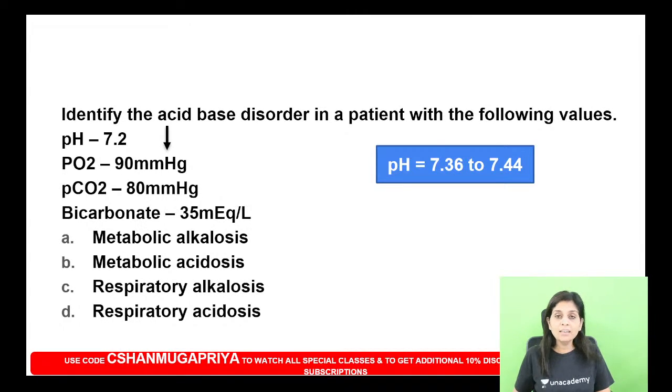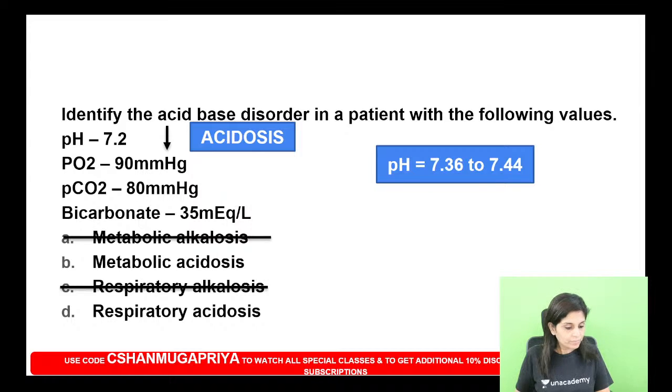Excellent, Shruzana. So pH has reduced. If pH is reduced, we know it is acidosis. Just because it is acidosis, what are the 2 choices you can exclude straight away? You can exclude choice C and choice A. Yeah, it is neither respiratory alkalosis nor metabolic alkalosis.